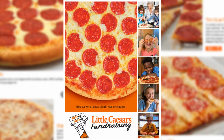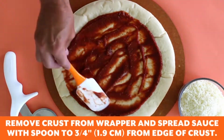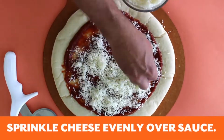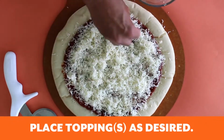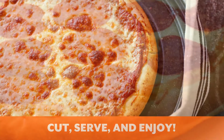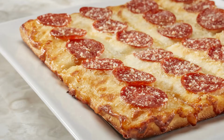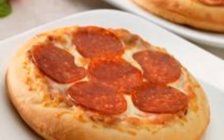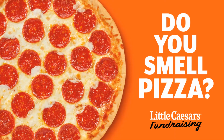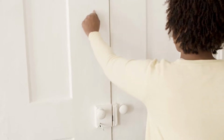Pizza kits are a box filled with 3 large Little Caesars pizzas with a special Little Caesars crust and the same secret recipe sauce, cheese, and toppings used in all the Little Caesars restaurants. We have pepperoni and cheese pizzas, crazy bread, garlic pepperoni bread, personal pizza kits, treats, and more. There's something for everyone because everyone you know loves pizza and cookies. Share your fundraiser with everyone you know.